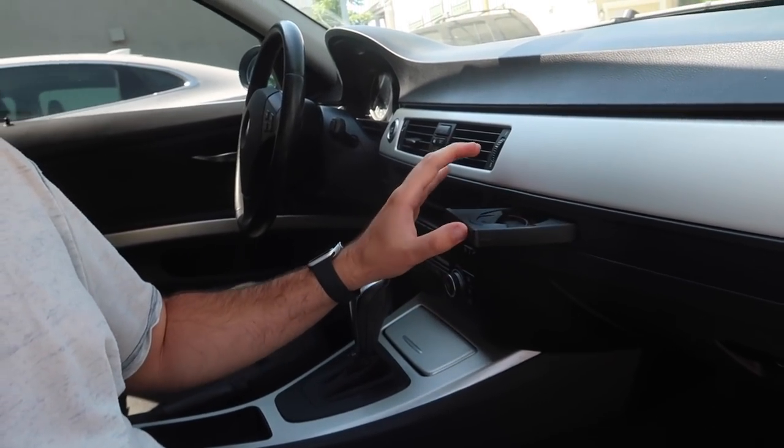This is a very, very clean 335, plus the cup holders all work. Anywho, I'll check back with you guys once they actually get here.